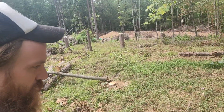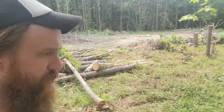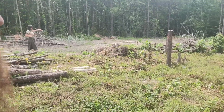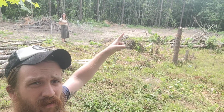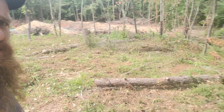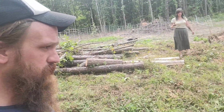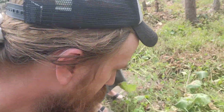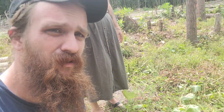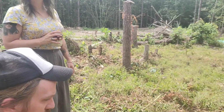This is where the pigs and the goats used to be. It all looked like it was just dirt a couple months ago. Now it looks like this. There is another cucumber plant. We had a lot of volunteers, but we also had a lot of good crop cover. There's a whole bunch of clover and a whole bunch of poke salad and cucumbers.